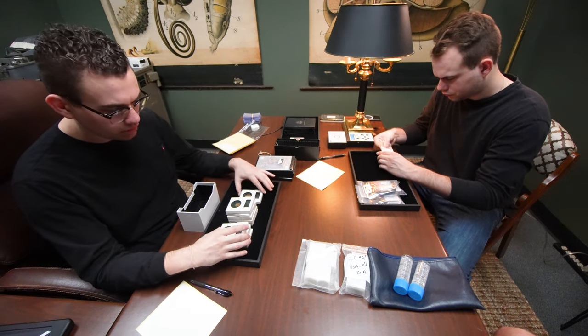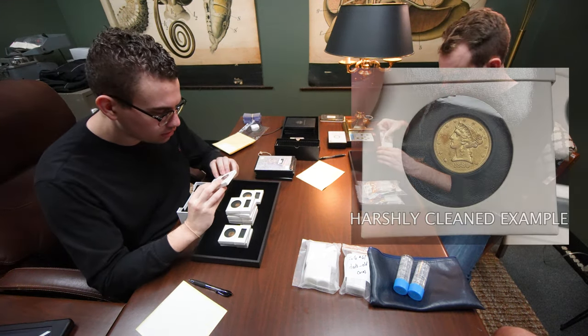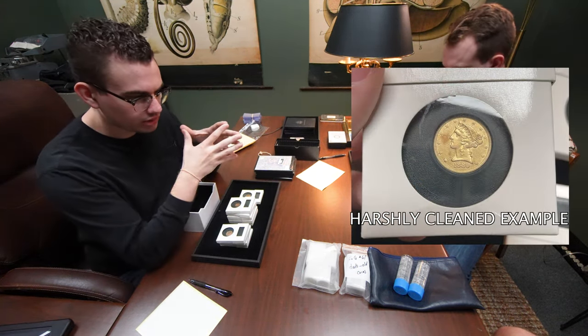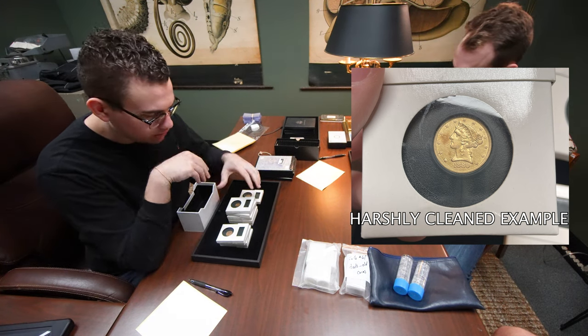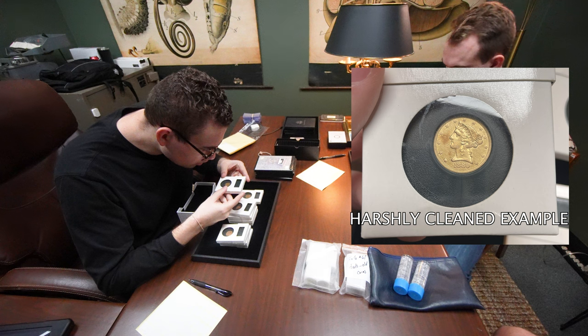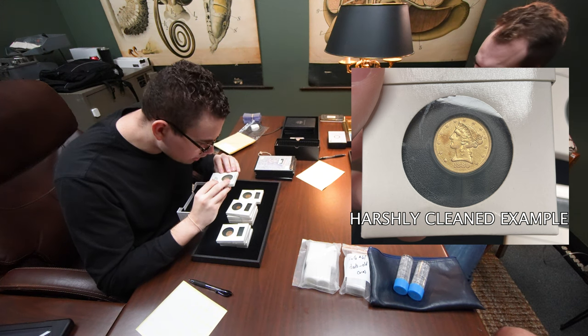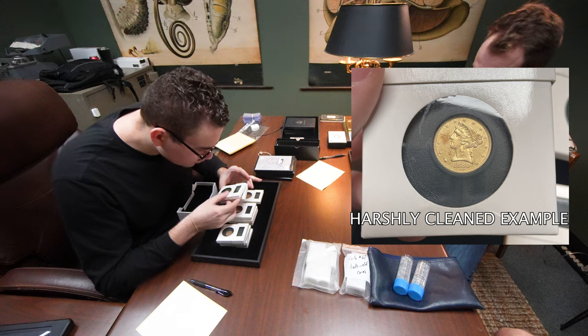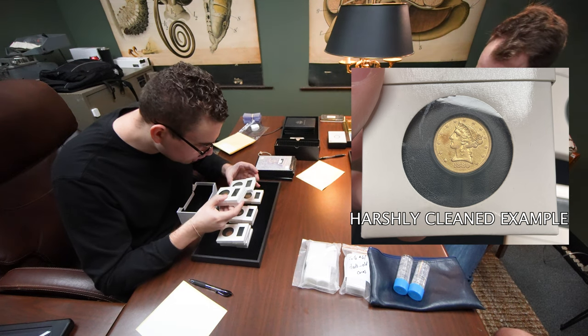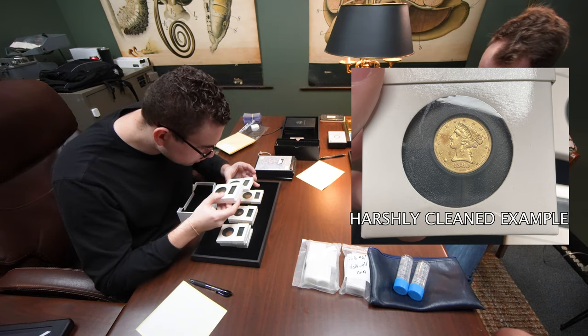Because I know most times when you look at some of these that have been harshly cleaned, there are different numbers out there that basically indicate what they would pay for them. There's some in here that look pretty decent. They look like they might pass as an AU or something. Some I did pick up around the coin shops, and you can obviously tell the difference.